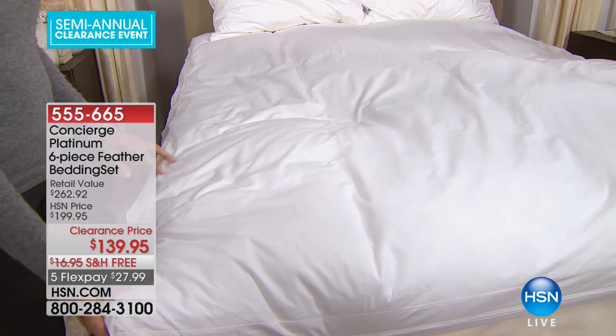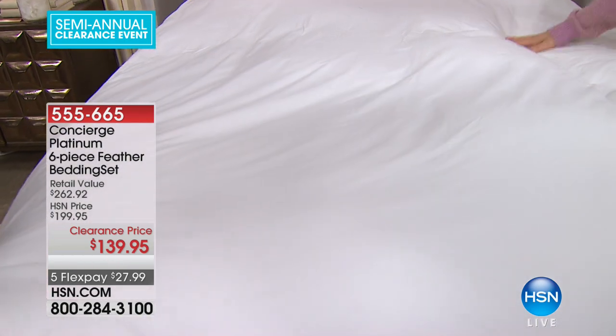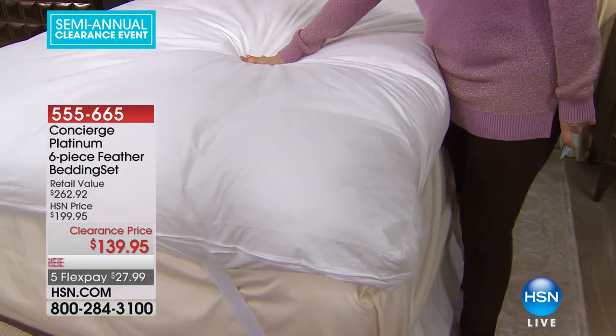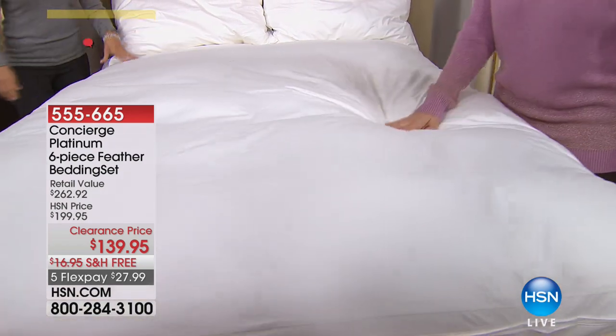I have a question. Is the cover for the pillows and the feather bed cotton? Yes, it is cotton. Exactly. This is that bed that you maybe remember from a luxury vacation you did once. I think of a bed and breakfast when I see this.